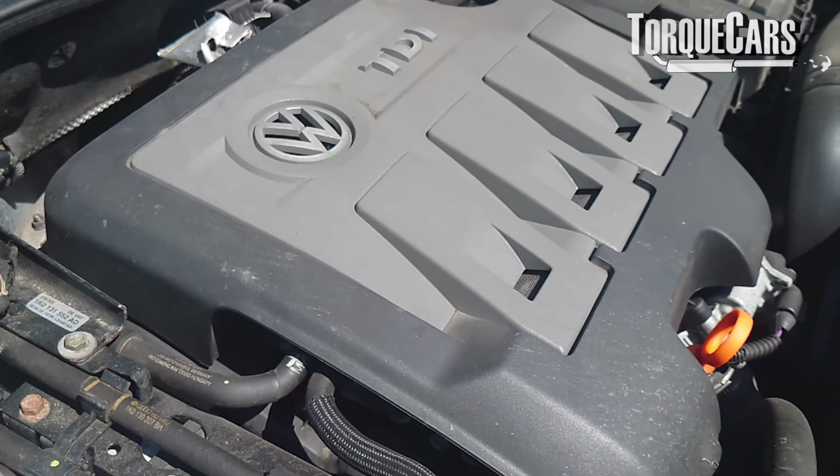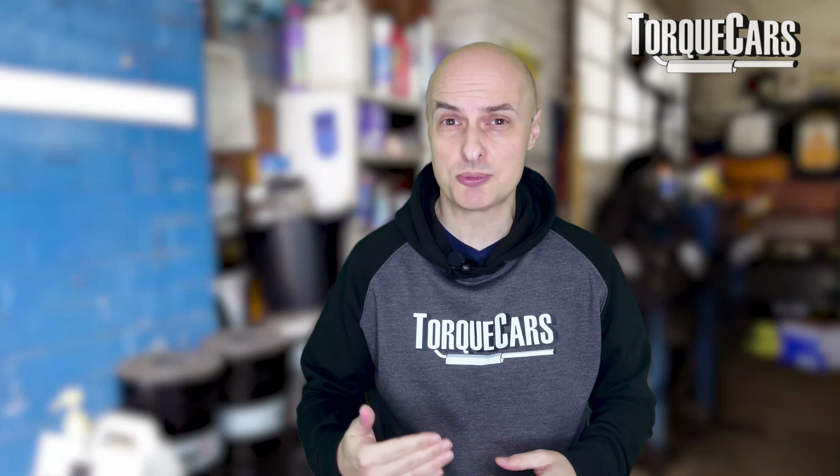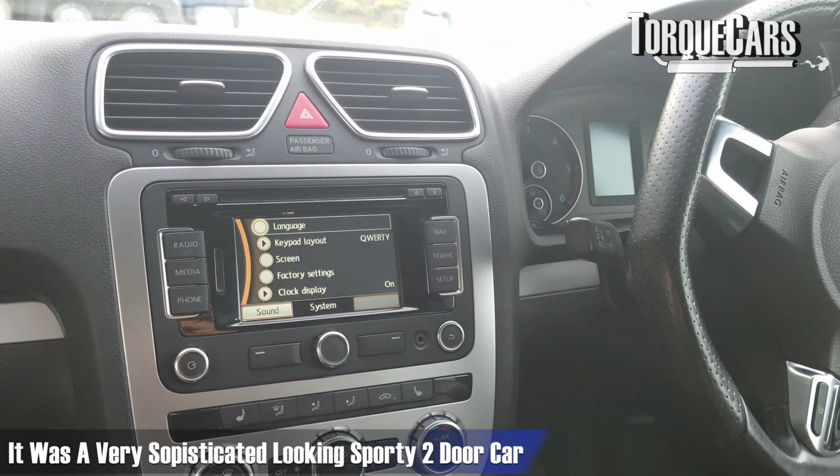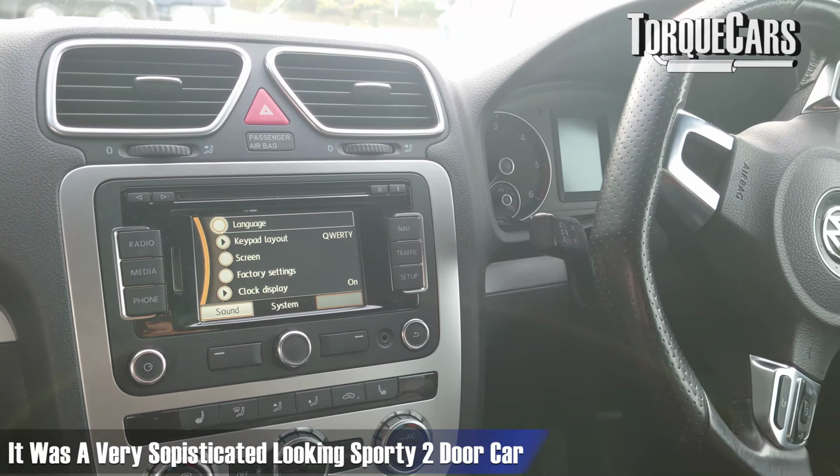But in this video, we're really going to focus on the third generation, the interesting model that started in 2008. It really was a stylish departure in terms of design from the Volkswagen Group. It was a very sophisticated looking sporty car. It had two doors. It was clearly not designed to be a family car.